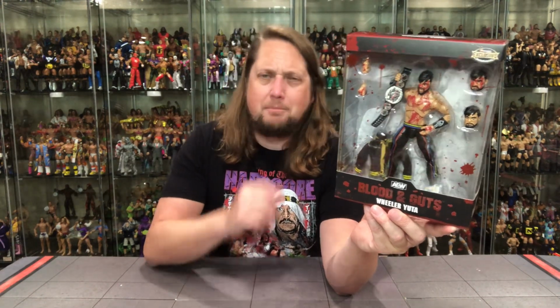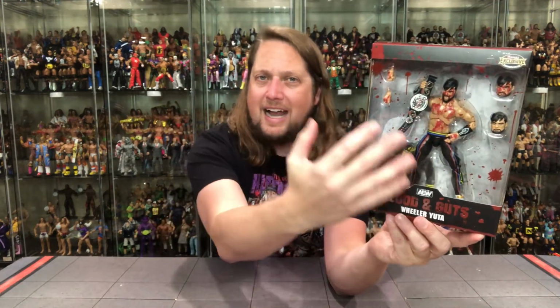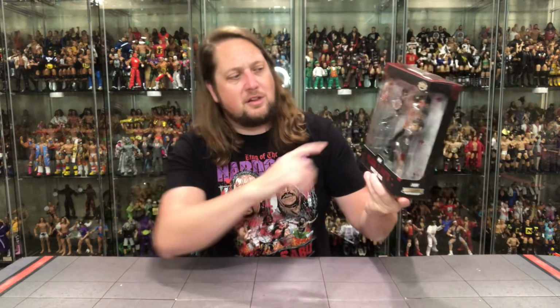So we get the usual packaging, of course, the big plastic window. Love the blood spots all over it. There's nothing cooler than a wrestling match that's all bloody, then blood gets on the screen of the camera. It's just a crazy thing. It's happened before. I'm sure it'll happen again. Kind of has that vibe with the packaging here with the little blood splattered throughout on the plastic. Looks really good. Of course, Ringside Collectible exclusive, Blood and Guts, Wheeler Yuta.